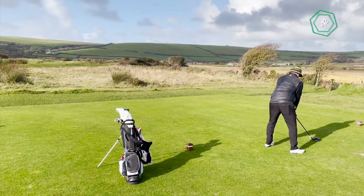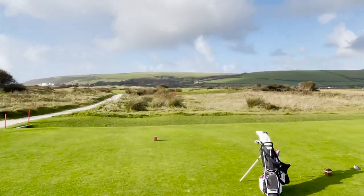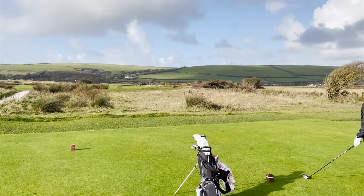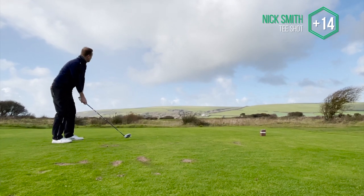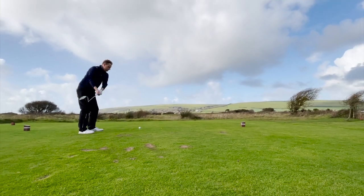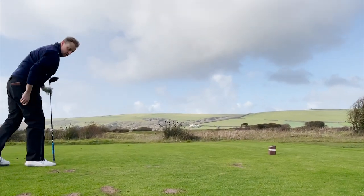And here's the man himself, the director of dreams, Gav Irons, with a much easier directing style than a swinging style, by the looks of it. Nick Smith, 14 over. Again, these guys, they must know that they're out of it. They're playing for pride, they're playing for fun, and they're playing for brotherhood at this point.